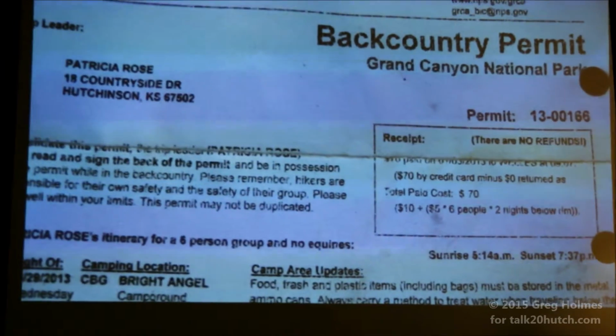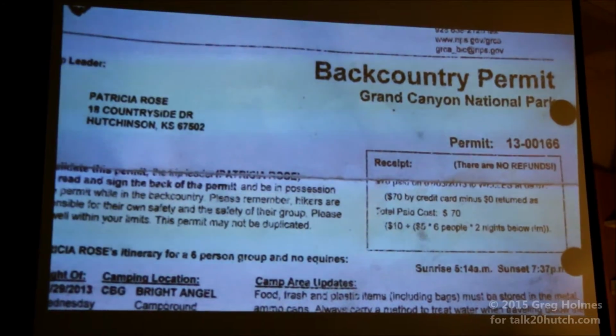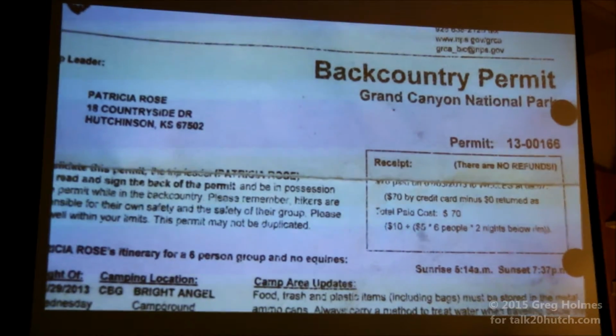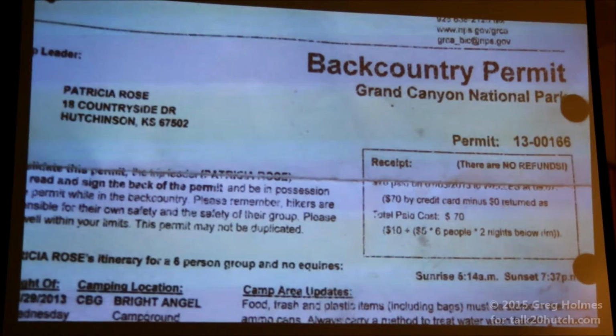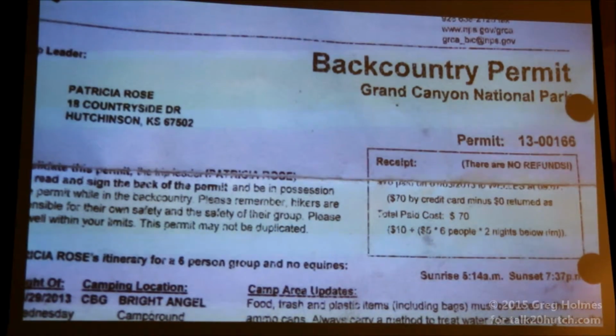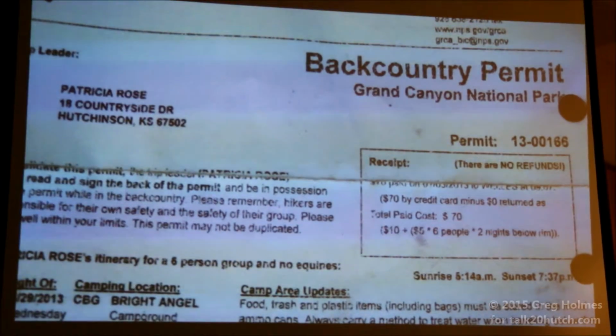Hiking the Grand Canyon requires planning. If you're camping, you need a permit. You have to apply on the first day of the month, 4 months prior to your trip. So if you want to spend Christmas in the Grand Canyon this year, you need to apply August 1st. The permit comes with a wire to hook it to your group leader's backpack.